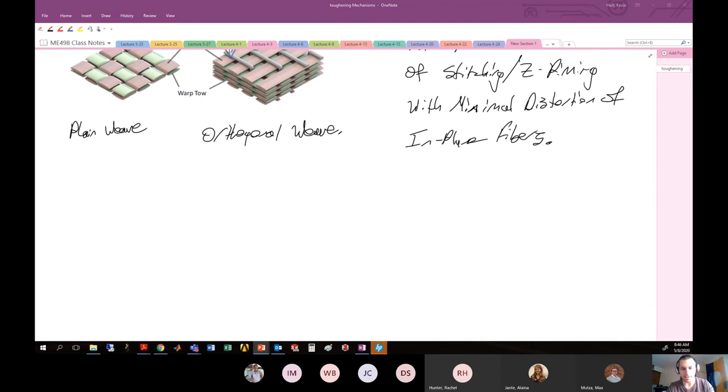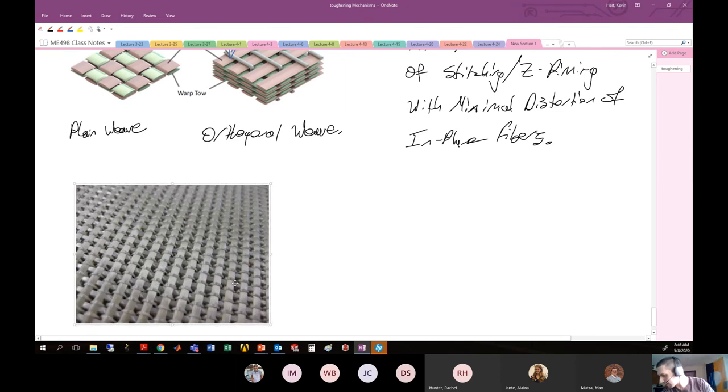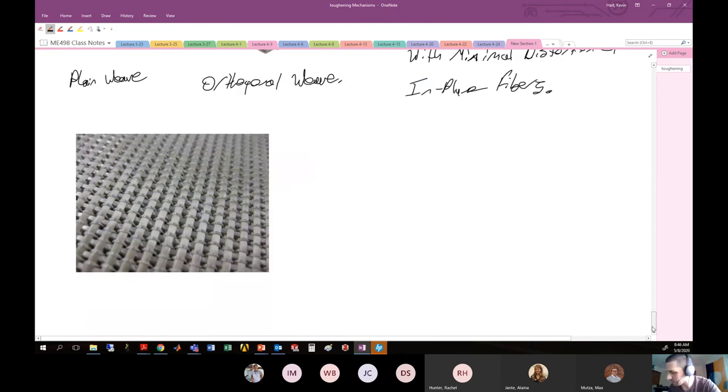So what this looks like in reality is something like this. This is a 3D woven glass fabric, kind of looking down, where each one of these things is an individual toe. So this guy that's running here, he's an individual toe. You can sort of see the toes that are across it running underneath here. And then the Z toes, which are moving over the fabric, are kind of here. You see these guys coming across the top as part of this over-under sort of stitching. So you see those individual layers that are there. And so this is an actual 3D orthogonal weave.